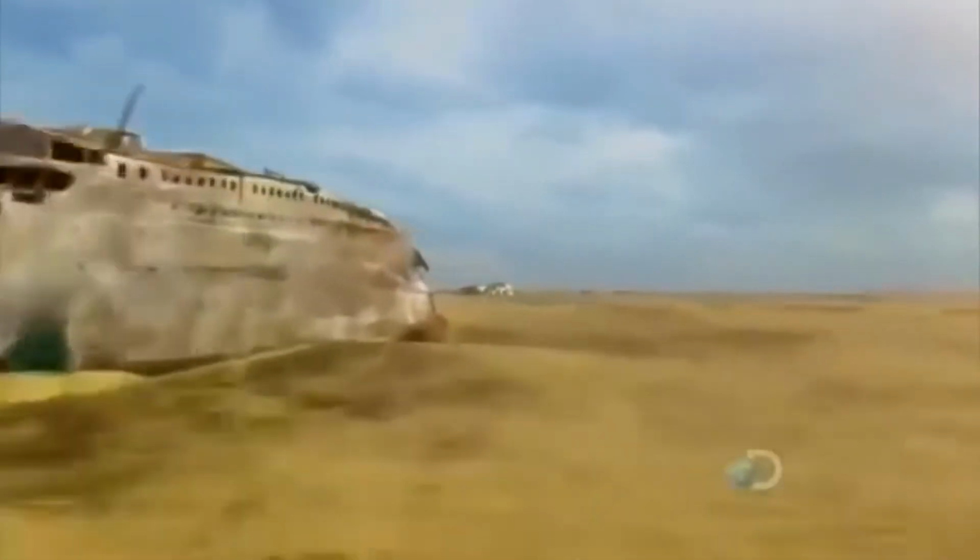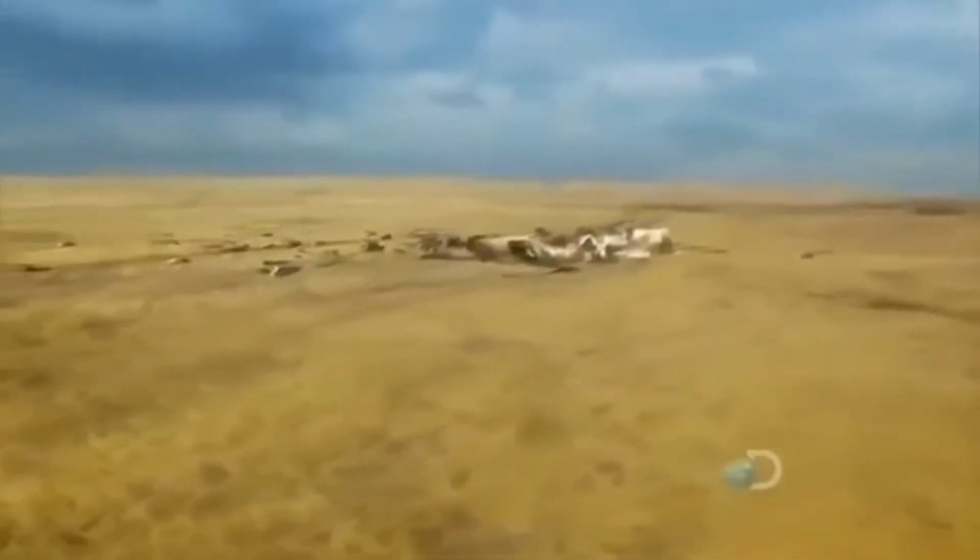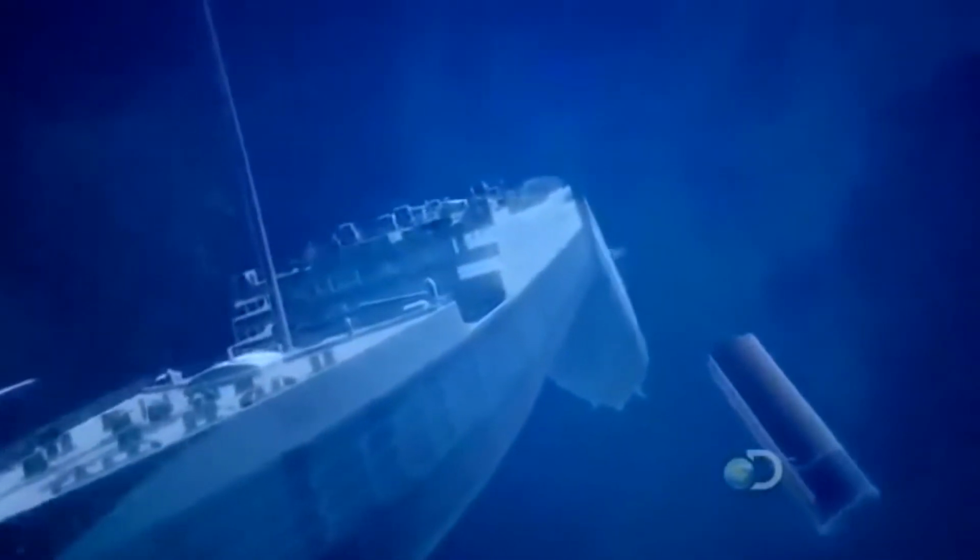Now, the fully charted debris field is at last able to give investigators new clues as they try to solve a crucial mystery. When, where, and how Titanic broke apart.